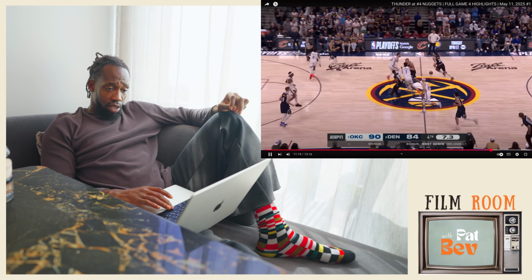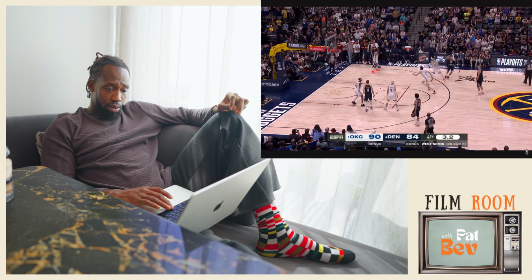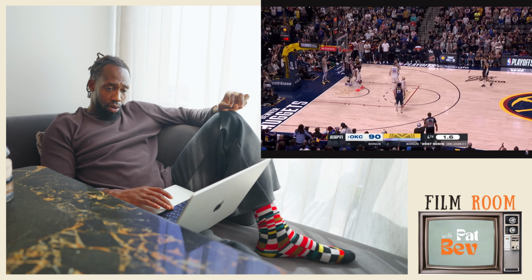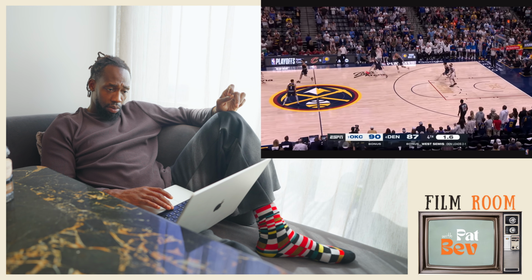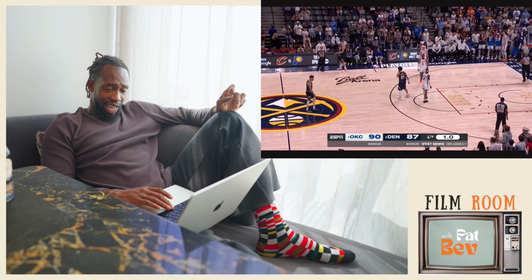Okay. Jokic wins the tip. Gordon trying to find the handle. Banks in a three. Gordon with a skill play. One possession game. 1.6 to go. They get it into Williams. Fouled quickly with 1.6. 90-87.